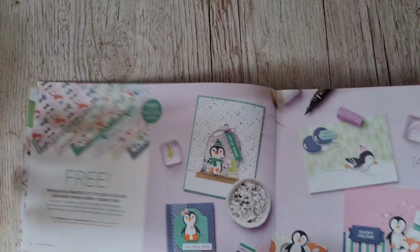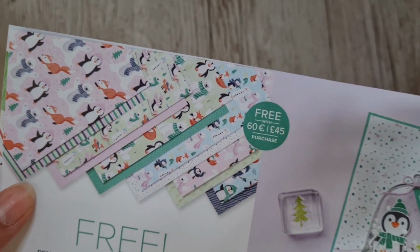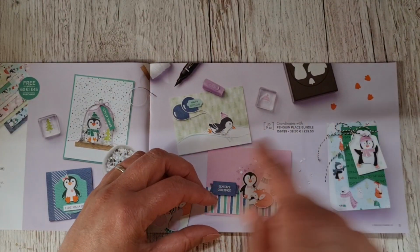Then we have the paper that I mentioned earlier with all those fabulous penguins on. So you get 12 sheets of those. Then, oh, that's just to show you that it all coordinates.